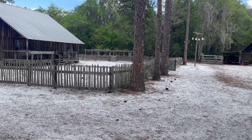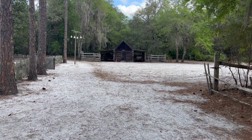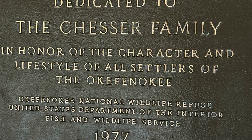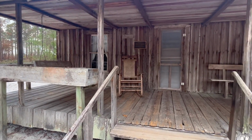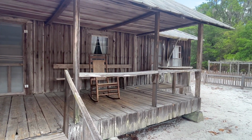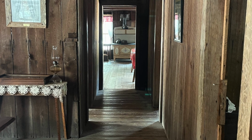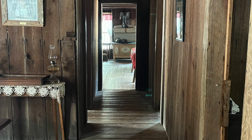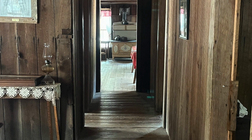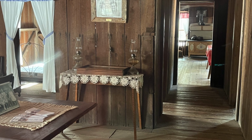You can start out there with the sand in the yard. This served a couple purposes. One was for reptiles, to be able to identify if there were any snakes or other critters in the yard, but also that prevented fire, as the swamp did burn quite a bit. It prevented fire from getting to the structure. So a well-kept sandy yard was an important part of the property there for preservation.